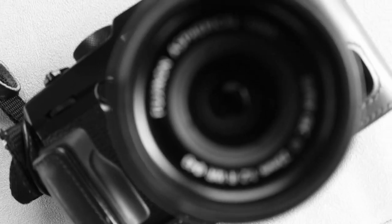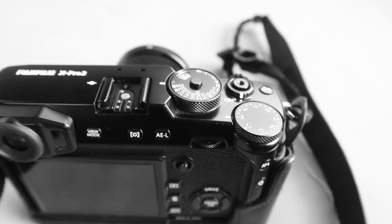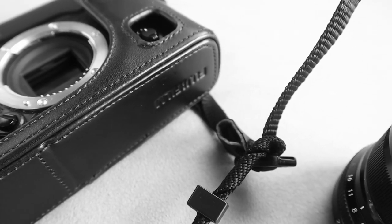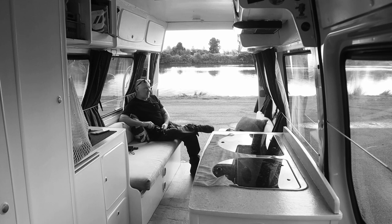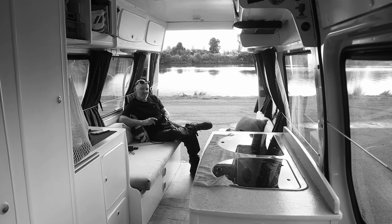Just type in X-Pro2 on YouTube and you'll find 20 gazillion videos all about the specifications and the technical details about the camera. I'm not going to do that. I just want to pick up the camera, get out and make a few shots, which is exactly what I've done today. The camera arrived on Wednesday. I've been working hard covering COVID leave and all that sort of malarkey. So today is Saturday and I finally managed to get out and get a few shots with it.